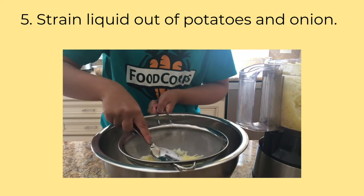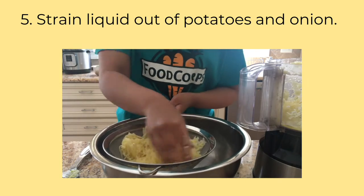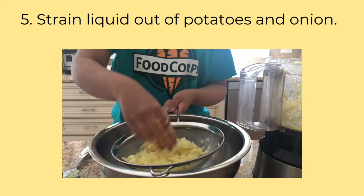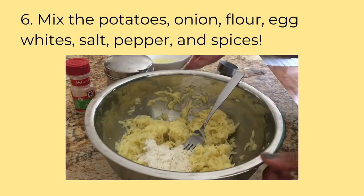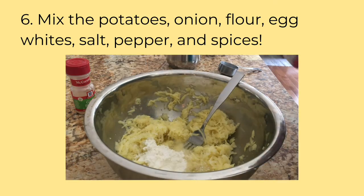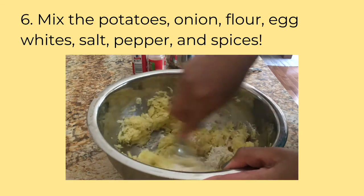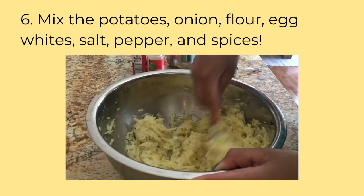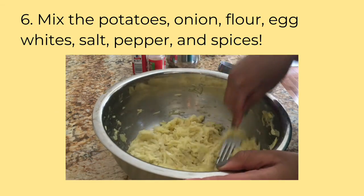Now put your shredded potatoes and onion into a colander, strainer, or clean kitchen towel and squeeze as much liquid as you can out. This process can be a bit messy, so make sure you wash your hands. Place your potatoes and onion in a large bowl and add in 1/4 cup flour, 2 egg whites, salt, pepper, garlic powder, and other spices. I added about 2 teaspoons of salt, 1.5 teaspoons of pepper, and 1 teaspoon of garlic powder. Make sure everything is incorporated together.